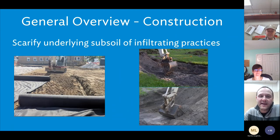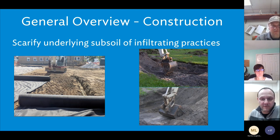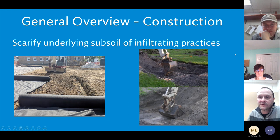Your contractor should understand that when they're constructing the infiltrating practices, as that one specific note indicated earlier, the underlying subsoil, the top of your excavation, should be scarified, should be scratched up instead of smeared with a flat bucket. The toothed bucket is what accomplishes this. It just increases the ability of water to infiltrate below the practice into the underlying soils. It's not a perfect system, but it's certainly much better than if somebody had smeared it like the bottom right-hand picture shows.